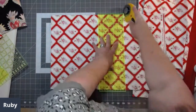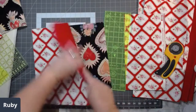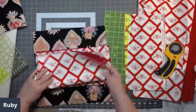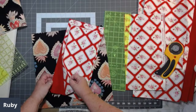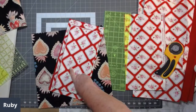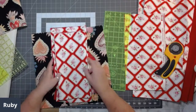Okay, make our cut. So this here is going to give me one large bowl cozy for the larger bowls. So there's that. And that's 14 and a half. So you need two. Actually, that's going to give me two large bowl cozies. I shouldn't have folded that in half.